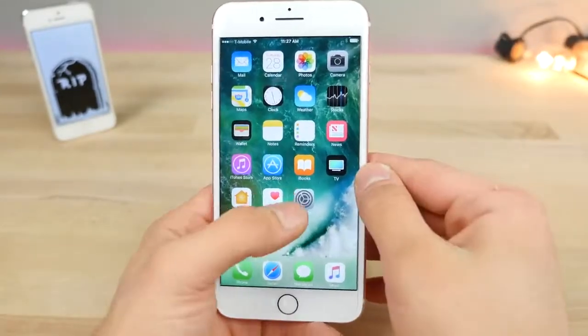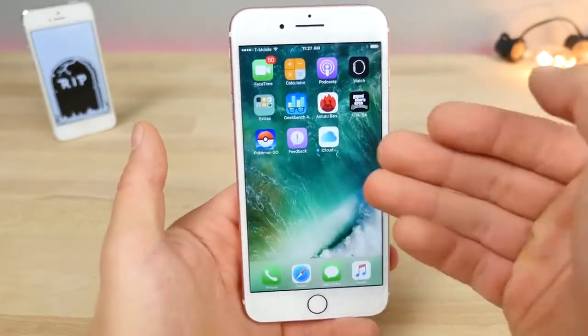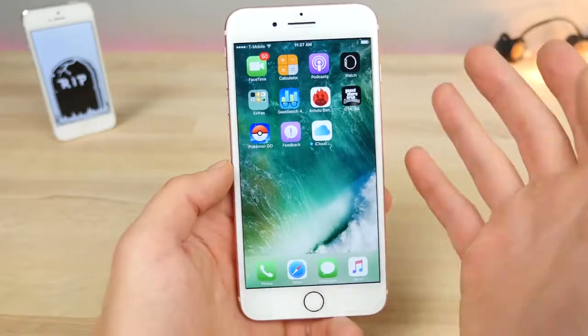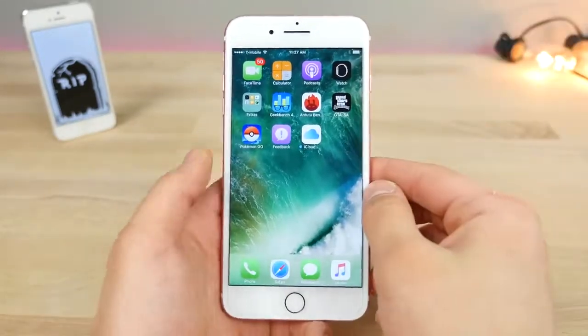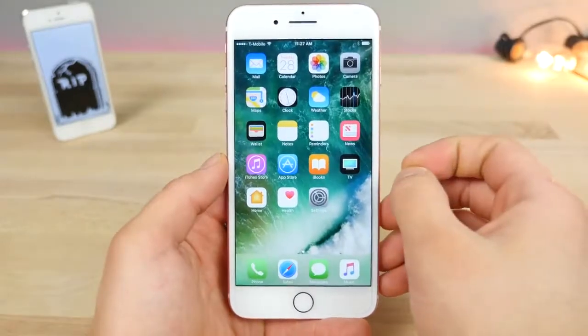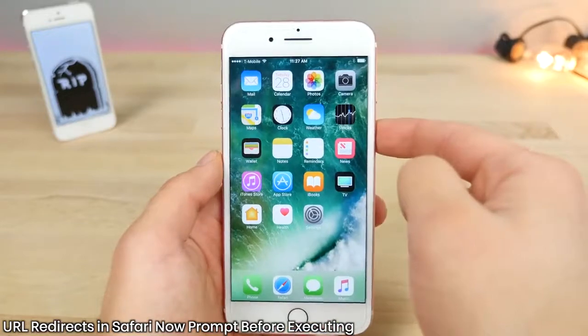So I actually read the release notes, and there are some changes, but nothing that you can physically see or features that you can experience. So officially, SiriKit now with car commands should work as expected. Previously there were some issues there, and that's been resolved. Also, the issue with the 911 calls has been fixed again.